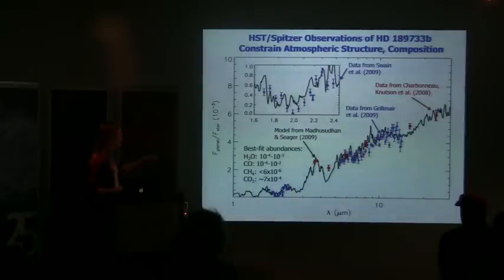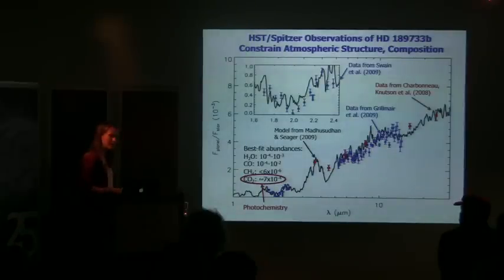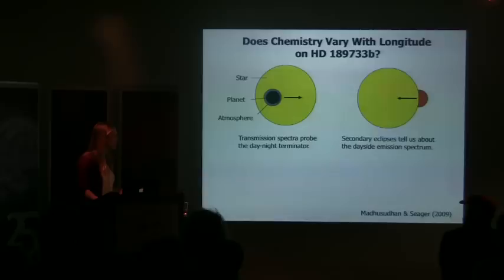So we can use these to test if our earlier assumption about the chemistry was accurate or not. There's already one surprise in these relative abundances, which is that the carbon dioxide abundance is much higher than we would have predicted based on the local thermal equilibrium. So this suggests that you have some sort of photochemistry producing excess carbon dioxide in this atmosphere. And it's in excess by, I think, something like a factor of 10 to the 3. So it's quite a bit extra.